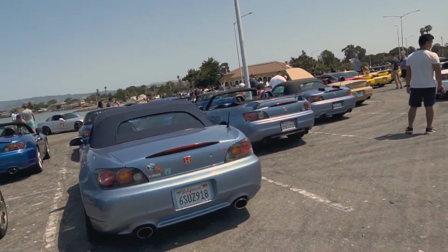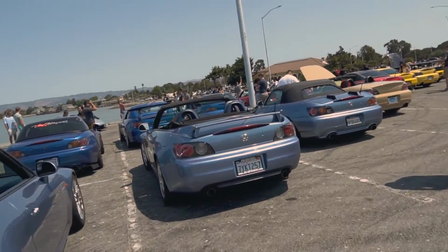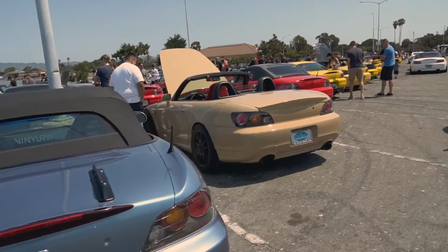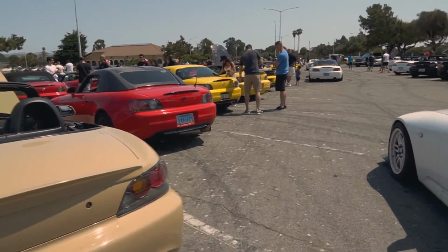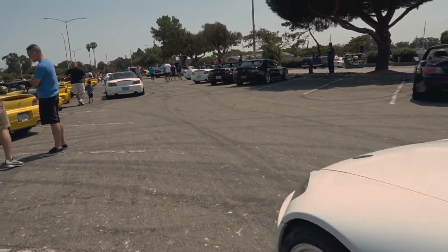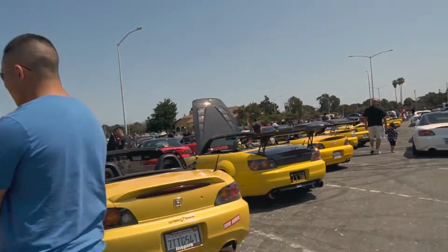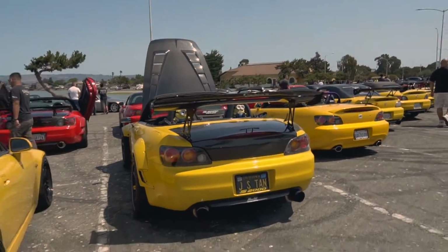Yellow S2000s. I'm a fan. Definitely a fan.